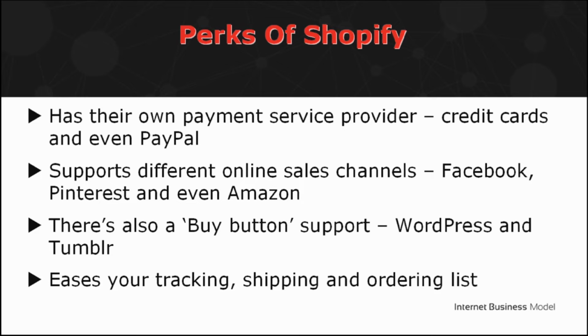Next is Shopify's online sales channels. Shopify supports several different online sales channels where you can sell your products. By connecting each sales channel to Shopify, you can keep track of your products, orders, and customers in one place, no matter where you are selling your products from. Some of the sites that support Shopify's online sales channel are Facebook, Messenger, Pinterest, and even Amazon. It also supports a buy button channel where you can connect to your very own website or blog, Tumblr, or even WordPress. Finally, Shopify eases your tracking, shipping, and ordering list, from deciding your shipping method to automatically recording orders you've made.